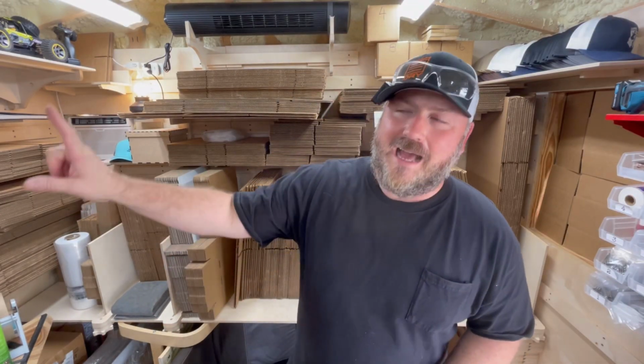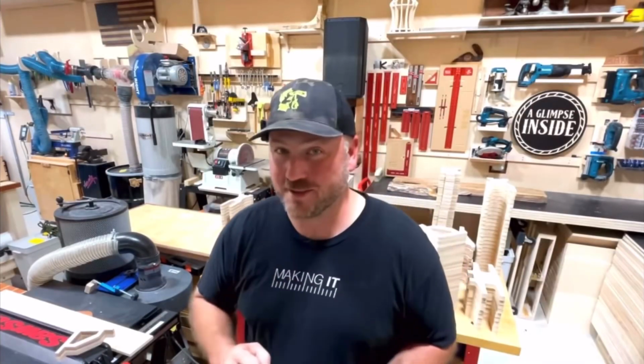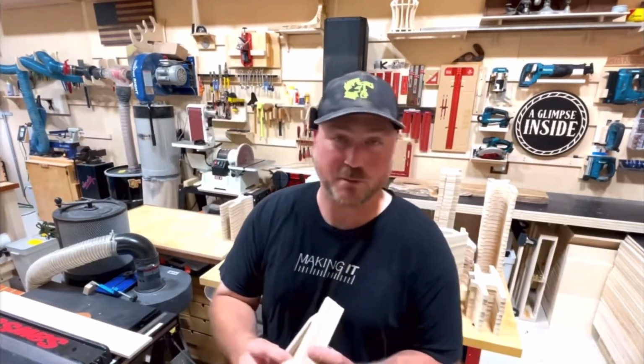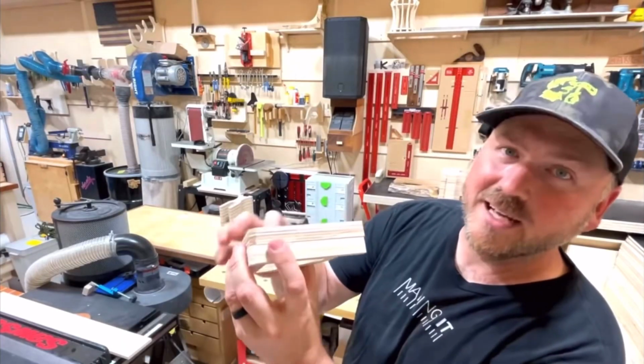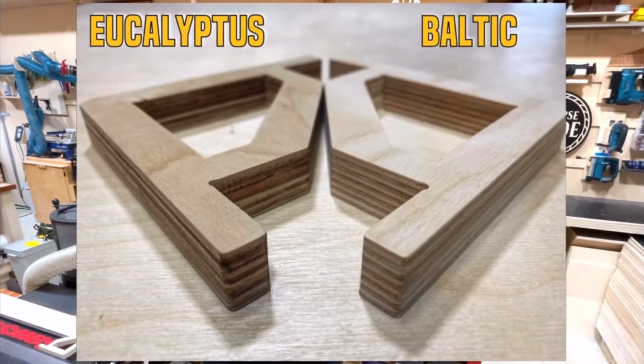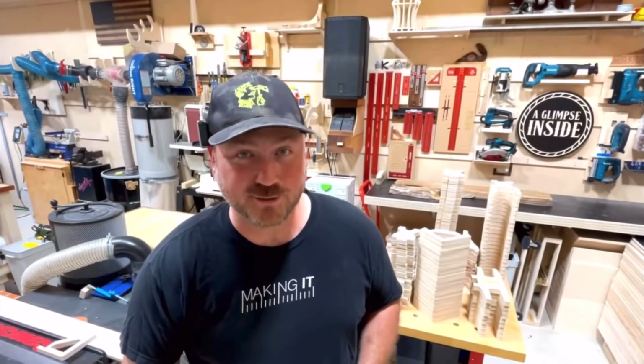In that video, I said this. Found another alternative, and this is great. I'm gonna show them to you side by side or back to back here. Again, I'll show you some more pictures. This here is a eucalyptus plywood. It is pretty darn interesting.